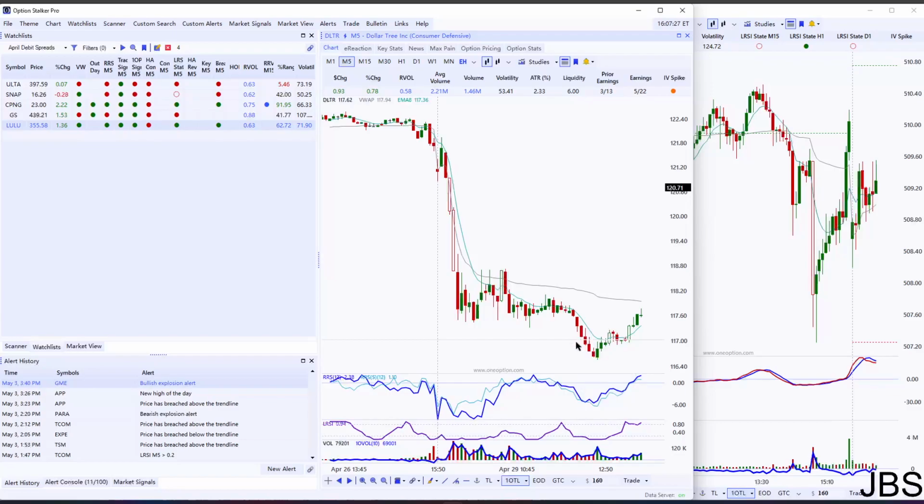Definitely take it at 12:30. Test this level, came all the way down, poked below, and then we got a pretty strong move up. And when this green candle didn't fail, that's when you take the scratch on that trade. I took the small win. I got in here, and got out right over here. So it took maybe 30 cents.